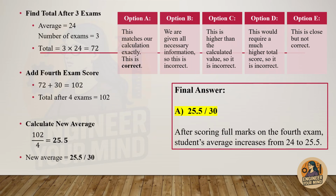This value is too high and does not match the calculated average, so this option is incorrect. Option D, 27 out of 30. This would require a much higher total score than 102, so this option is incorrect. Option E, 25 out of 30. This is close, but still not equal to the correct average. So this option is also incorrect.